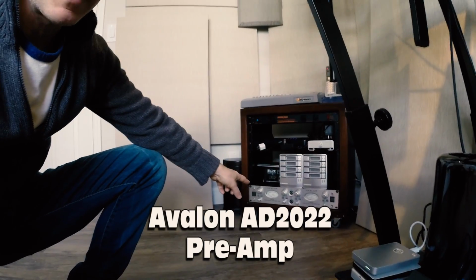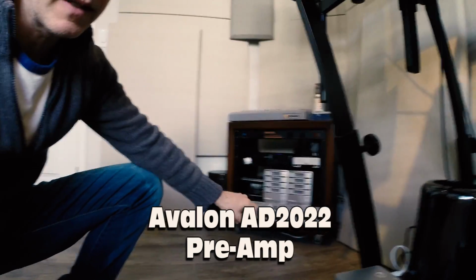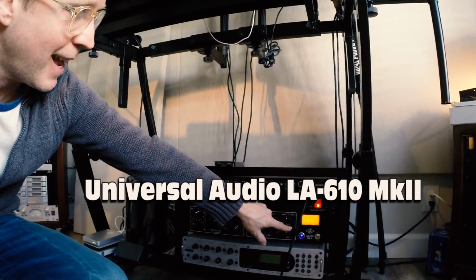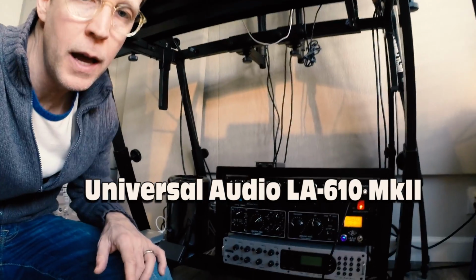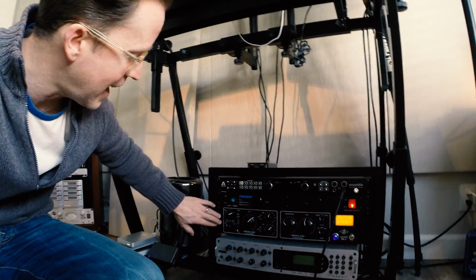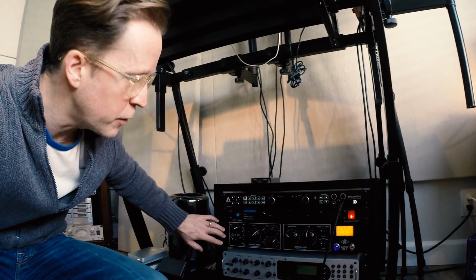You can see I've got an Avalon preamp over there. That's a 2-channel preamp. I love that one. I just don't use it that often because my absolute favorite preamp is the Universal Audio LA610 MK2, and I recommended this to D. Bradley Baker. He uses it now too, and it's a fantastic amp. It runs about $1,800. So again, pretty pricey, but if you are doing stuff day in, day out, it's good to have a really good preamp.